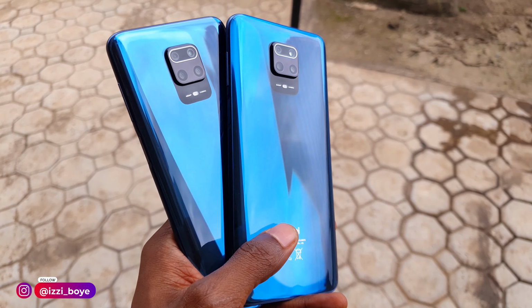So today it's a comparison between the Infinix Zero 8 versus the Redmi Note 9S, which can also pass as the Pro in this comparison since there is very minimal separation between the S and the Pro.